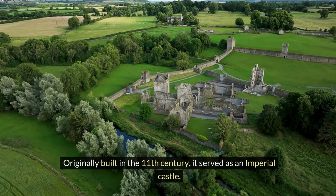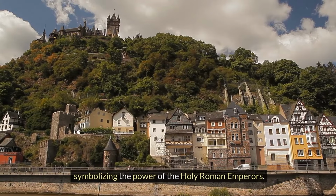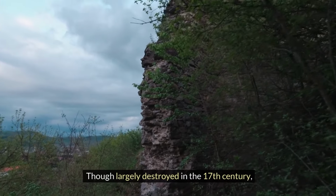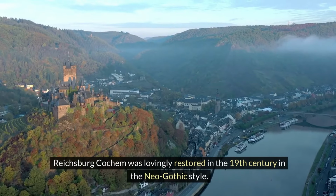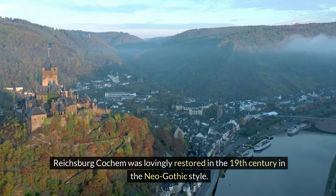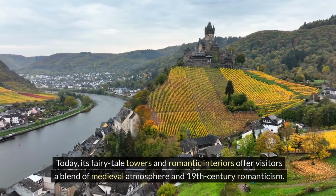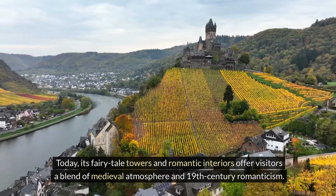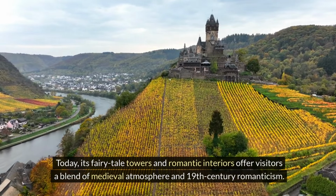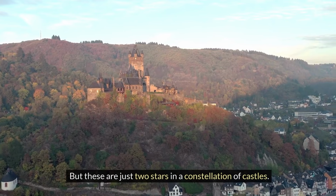Originally built in the 11th century, it served as an imperial castle, symbolizing the power of the Holy Roman Emperors. Though largely destroyed in the 17th century, Reichsburg Koschem was lovingly restored in the 19th century in the neo-Gothic style. Today, its fairy tale towers and romantic interiors offer visitors a blend of medieval atmosphere and 19th century romanticism. But these are just two stars in a constellation of castles.